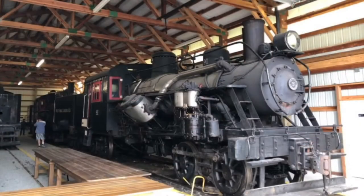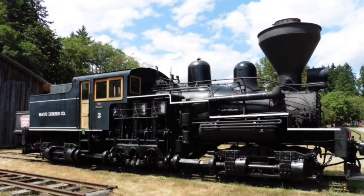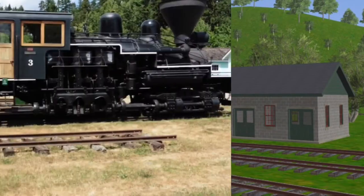The Heisler was the last member of the big three geared steam locomotives, the other two being the Climax and the Shay. The first Heisler locomotive was built in 1891 for F.A. Addington in North Carolina. They didn't make any new Heisler locomotives until 1892, when a huge group of them were starting to be built.